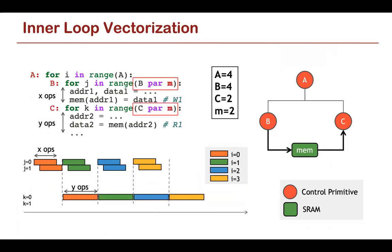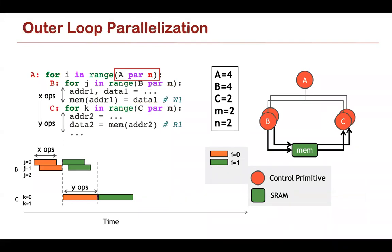And then, of course, you can parallelize the inner loops and get another factor of M by vectorization. And then you can do outer loop parallelization, where you take the whole of the A loop and parallelize that and get another factor of N, right? So there's a massive amount of parallelism that you can exploit using this kind of reconfigurable dataflow architecture. And that gives you very efficient performance, because you are reconfiguring and then running for a long time, so you aren't paying the overhead of fetching and decoding instructions every cycle.